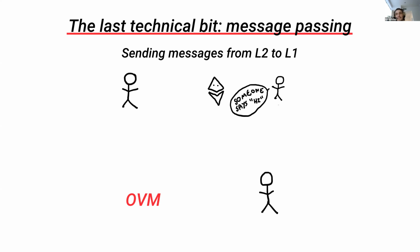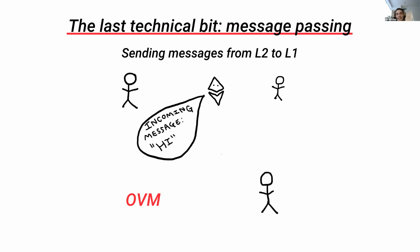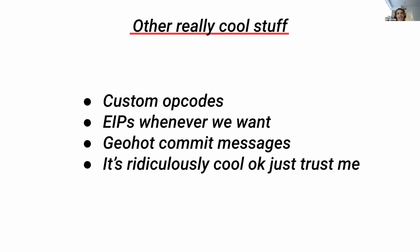And so you say, okay, I believe that there's this message. Ethereum tells you to prove it. You give a Merkle tree proof that this message was actually included on the layer 2 chain. It says, okay, have we waited long enough that we're sure that it's not fraudulent? And then as long as that proof checks out, we send that message off to a contract on layer 1. And everyone's happy. And to finish this off, other really cool stuff, we can do custom opcodes. We have a native account abstraction, so EOAs, or externally owned accounts, don't exist anymore. We can do any EIPs that we want, whenever we want.